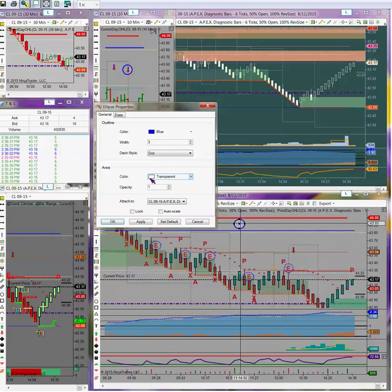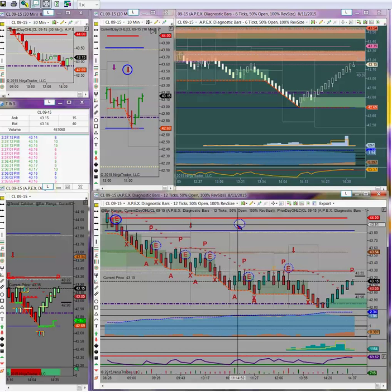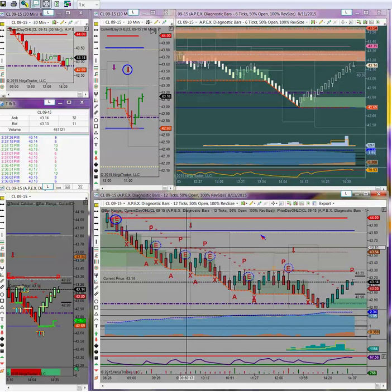If you want it transparent, there's an area. I would have the area transparent so your chart shows through. This is the outline. This is the area. You can click OK, apply. If you want to keep doing that, you can set this to default. Okay. Then when you get tired of that, right click it and hit remove. Gone.